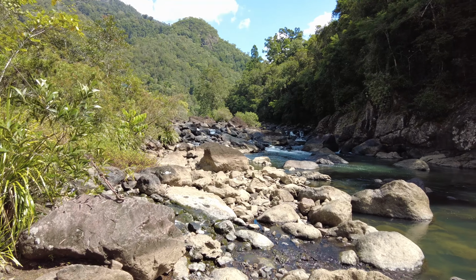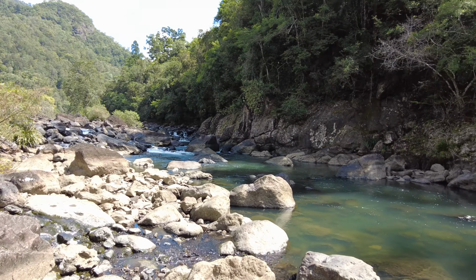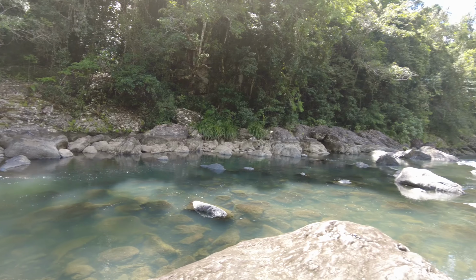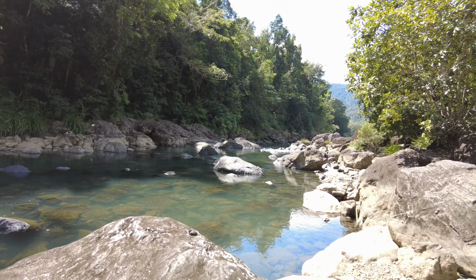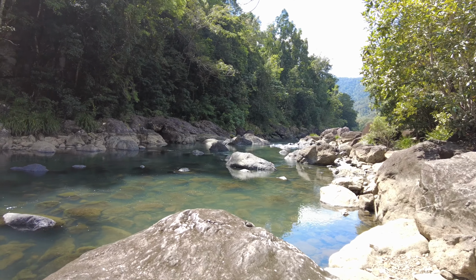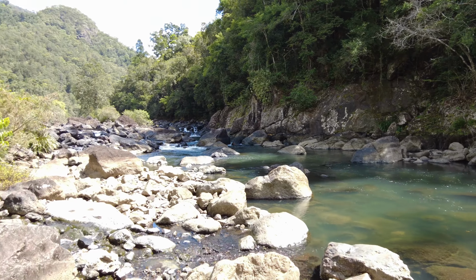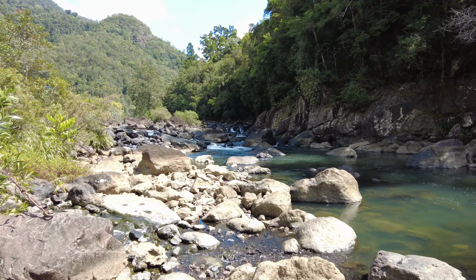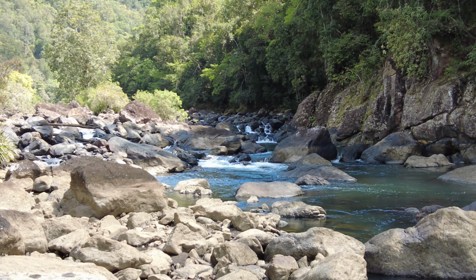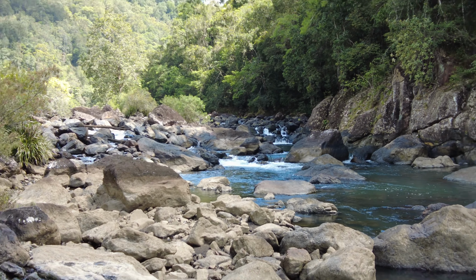It's a nice beautiful spot to kick back and just relax for a while. Water's not really flowing too fast in this section. It's a nice little rapids part at the top there. Not sure how well you might see that, but we'll give it a go. Beautiful little spot.